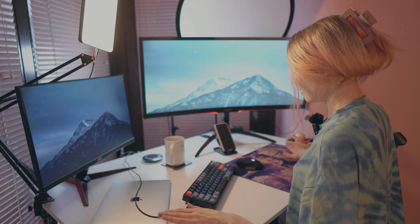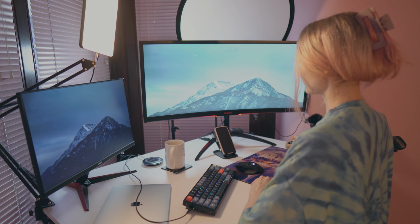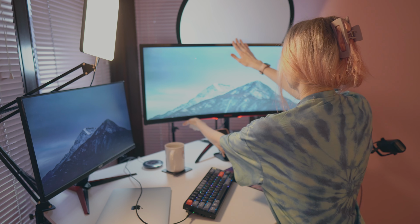This table is so damn good. This is the maximum height where it goes for, but it is perfect for me. Even could go a little bit lower, to be honest. Like somewhere here maybe, you know? This way the monitor is a little bit too low, but it's manageable, I guess.